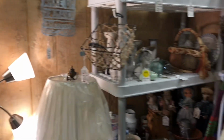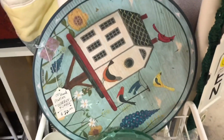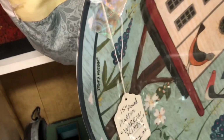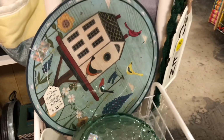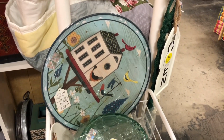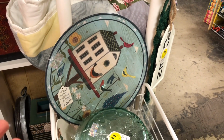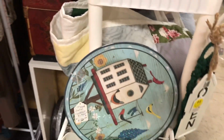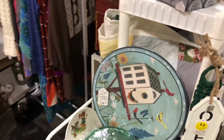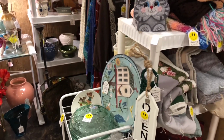I already sold the other one out of here. And this is the first time I've done this. This is a newer piece, but it's kind of trending. Warren Kimball. So I picked that up pretty inexpensively since it's a nice large platter. It's lightweight because it's melamine, but it's so big the dimensions would be weird shipping wise. It's hard to even find a box for that size.